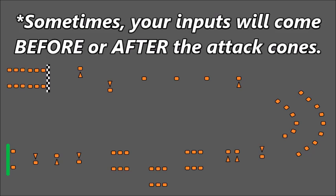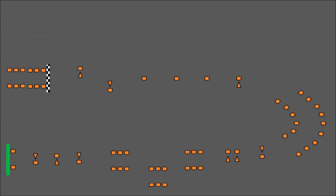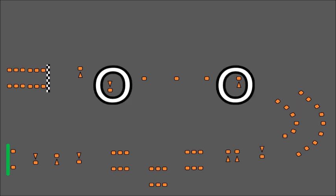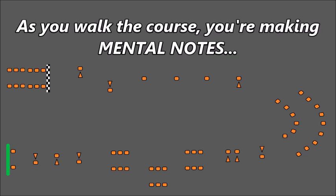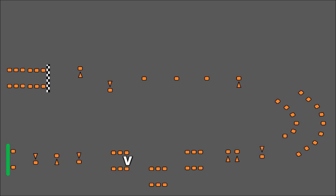Keep in mind, sometimes your inputs will come before or after the attack cones. For example, when you see an attack cone you have to backside, you'll start your turn before that cone, not at that cone. As you walk the course, you're making mental notes. Backsiding this cone will set me up to go through the element faster. Getting on the gas here will give me the longest duration of acceleration. I need to brake here to set my entry speed for the next element.